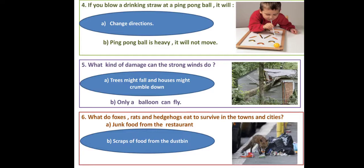We know that trees are very strongly rooted under the ground. Imagine how strong the winds should be that the trees are falling down, right? So if there are strong winds, you must have experienced some heavy sandstorms, right? You can feel the strong winds then. Here you can see in this picture that the tree has fallen down on a house, right? And it has damaged the house. Now, if you see in this picture, there are so many trees around.